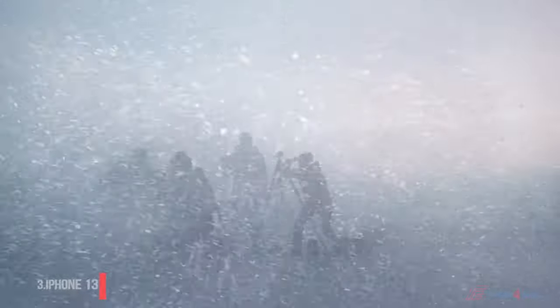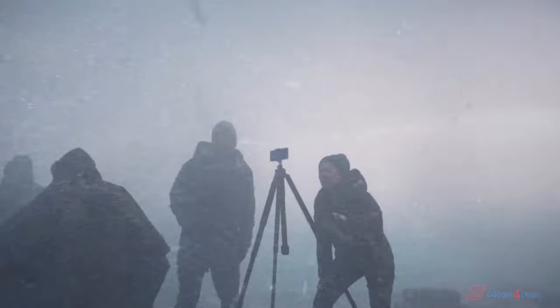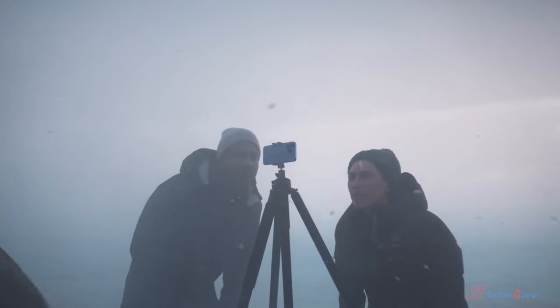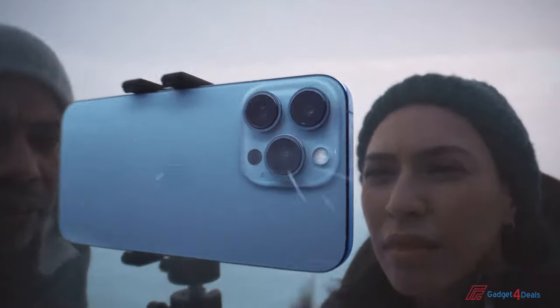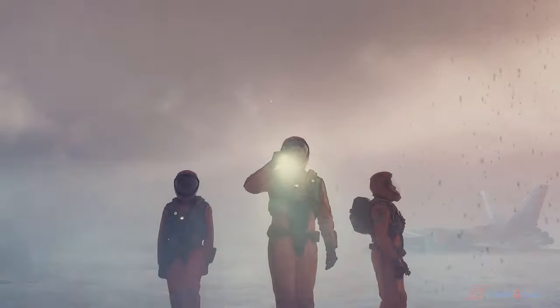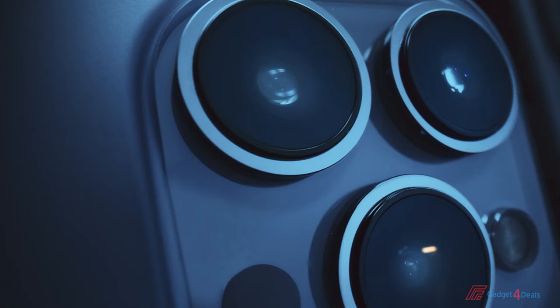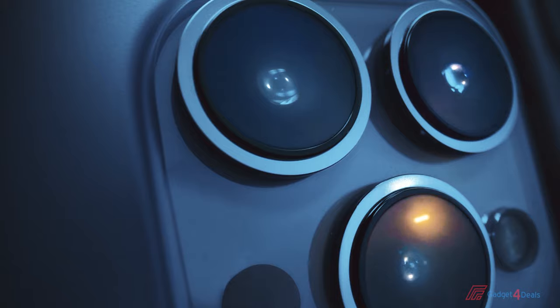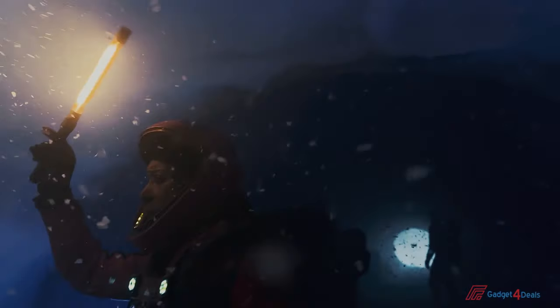A faster chip. A high-performance display. And the biggest upgrade ever to the camera. Introducing iPhone 13 Pro. It's ready for action! New wide and ultra-wide cameras let you capture incredible scenes in even lower light.